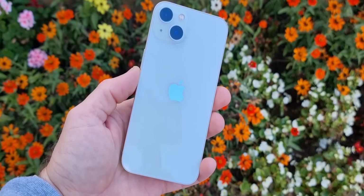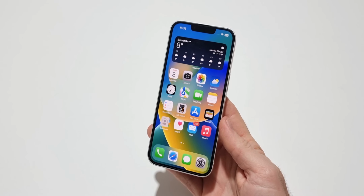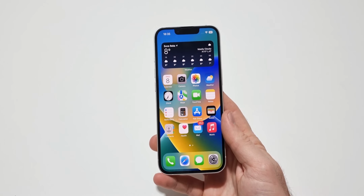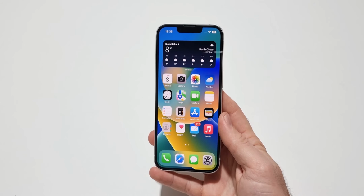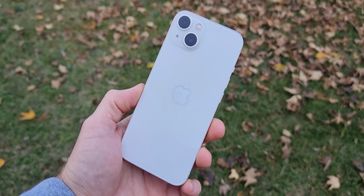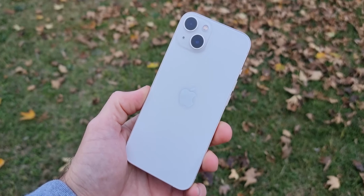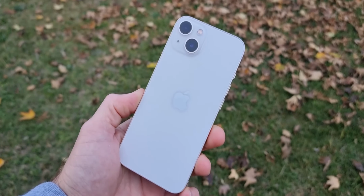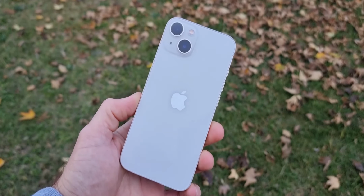So what are my final thoughts, and is the iPhone 13 still worth buying in 2024? The answer is yes. Since the launch of the iPhone 15 the price of the iPhone 13 went down from $700 to $600, and for this price I think the iPhone 13 is a great value for money. With this device you have a premium build quality, a great display, a powerful chip, reliable cameras and a battery life that will get you through a day.